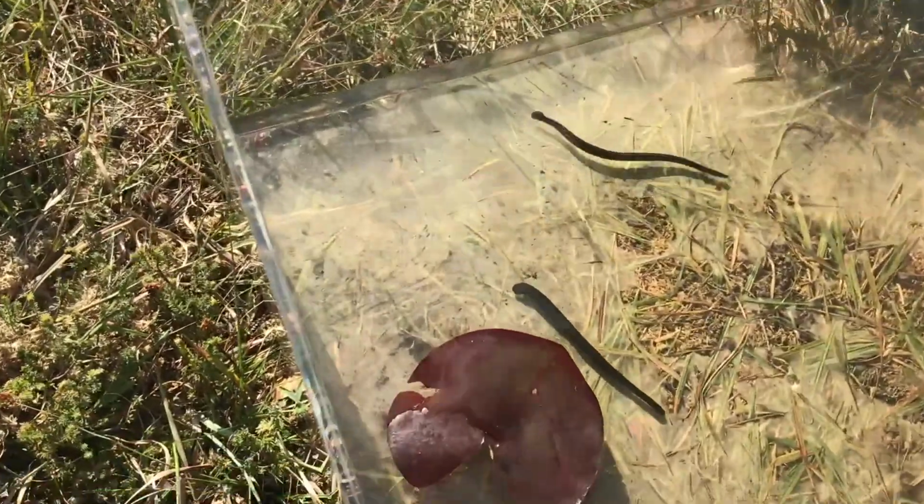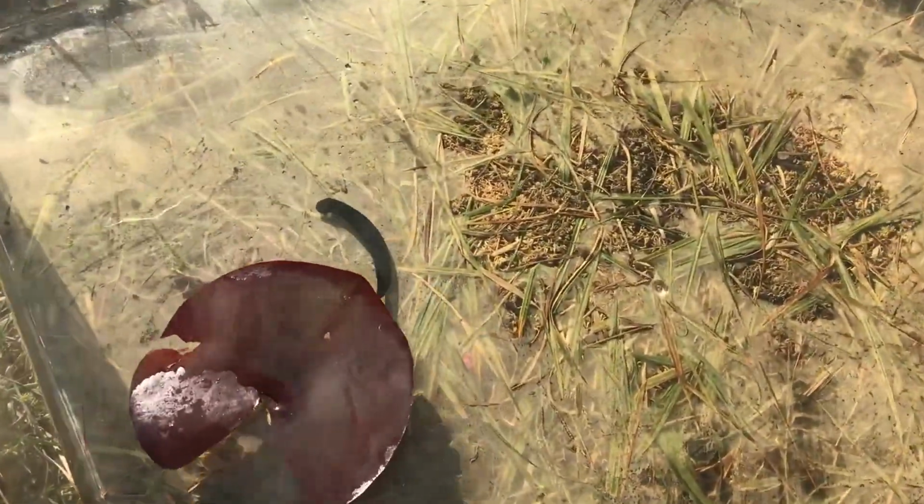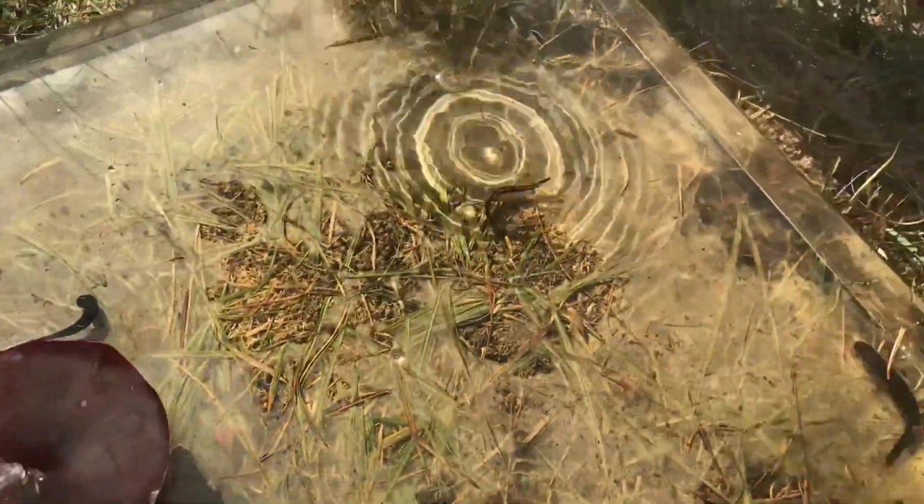They are in decline across the country, so although they're formerly widespread, they're occurring in far fewer ponds these days than they used to.